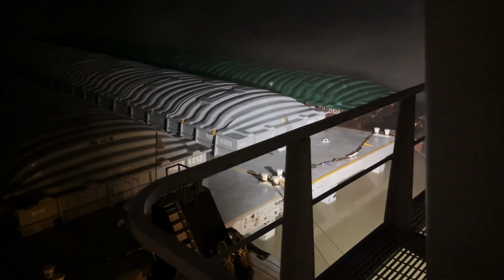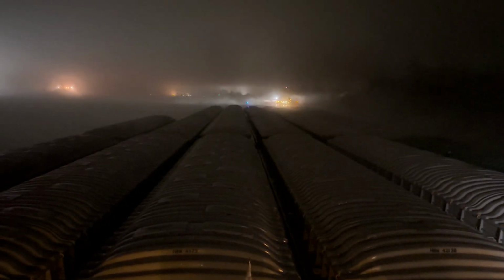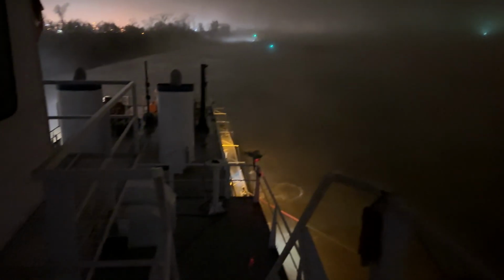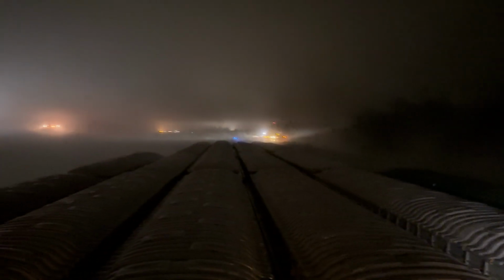Foggy. But yeah, I'm impressed with my new iPhone 14 Pro Plus, whatever. It's the big iPhone, but it's got really good cameras on it. Video and stationary. Little foggy windows.